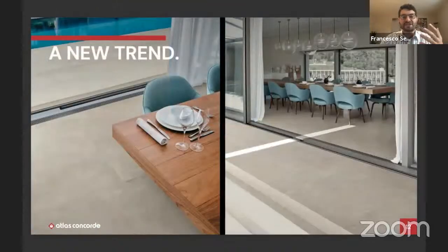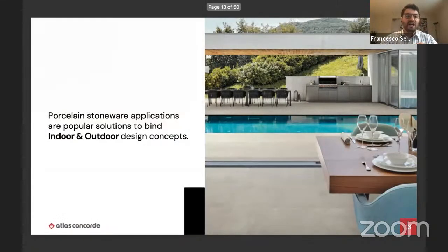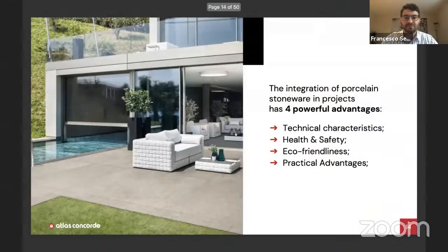So we can see that a new trend is being delineated on the horizon, and porcelain stoneware applications are a popular solution to bind indoor and outdoor design concepts. So at the end of the day, you can have indoor paving, indoor walls, all coordinated with the outdoor. So there is a big advantage of continuity of design in your project.